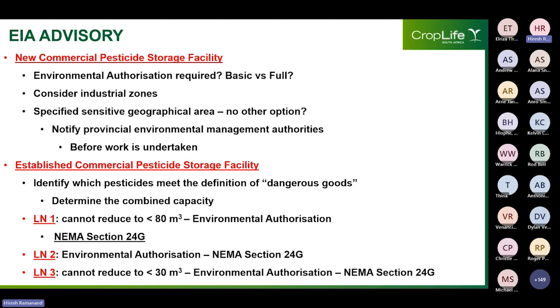Okay, now that's all good and well for someone looking to establish a commercial pesticide storage facility. But what about someone who has an established facility and was not aware of the environmental impact assessment regulations in terms of the listing notices? Well, then take note of the following. Firstly, identify which pesticides stored meet the definition of dangerous goods. Then determine the combined capacity of the identified pesticides.